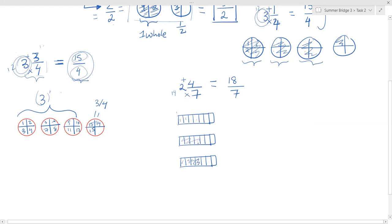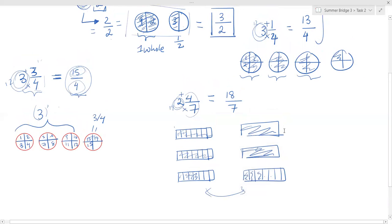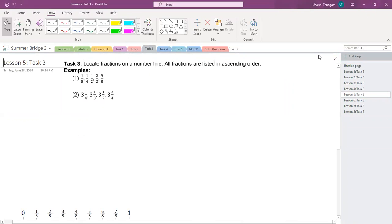So this way, or you can think I have 2 whole bars, and then I have another bar that's divided into 7 parts, 6, 7, and I'm taking 4 parts. Either way, they're both equal the same. Whichever is easier for you. Okay. All right. Any questions on this part? No? Drawing, because you'll have to draw these on your homework.